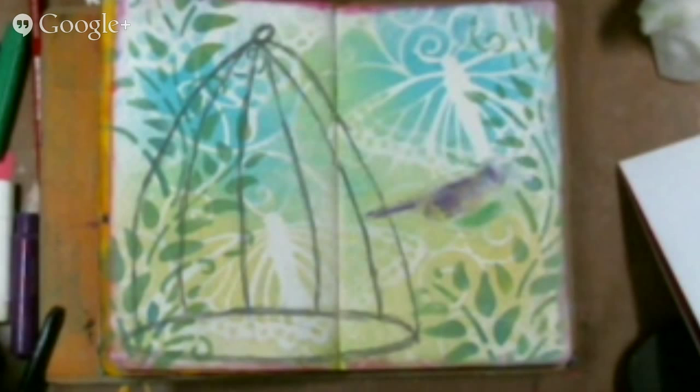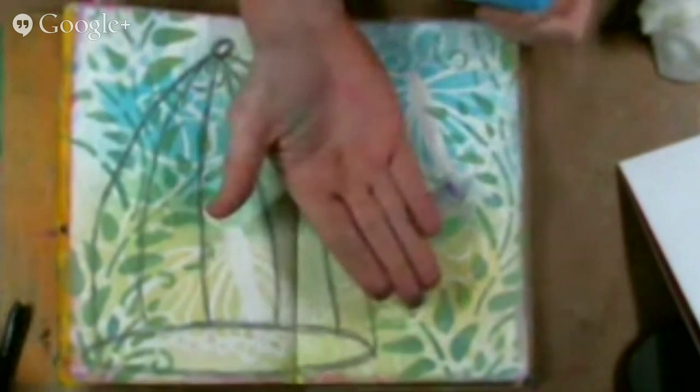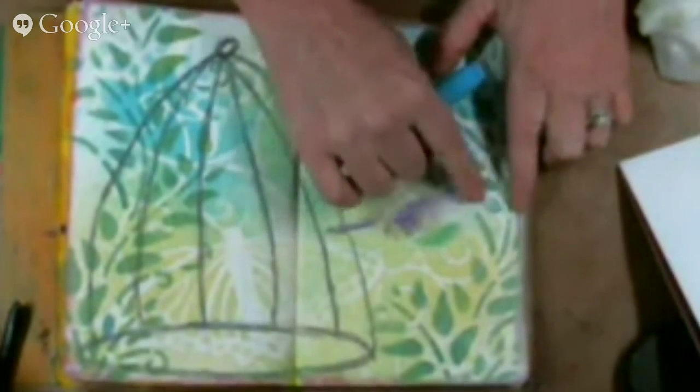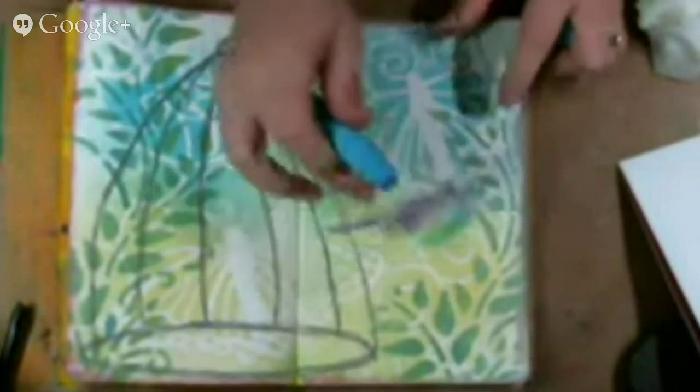Perfect. While you guys have been talking, I have been playing with gelatos, and I'm basically coloring in that bird. I am not perfectly dry on his face, so I'm having a little bit of problems here. It's not completely dry, but I'm taking the gelatos and using my finger to blend them in the best I can under the circumstances of not having that completely dry.